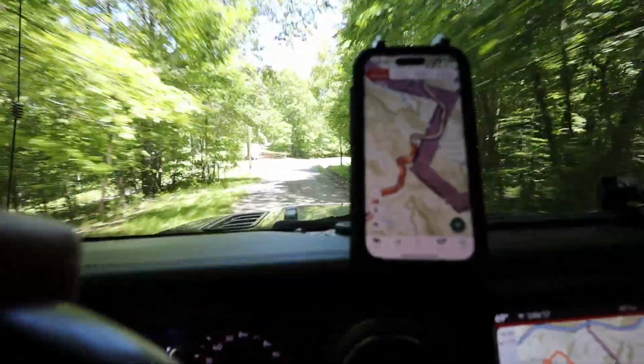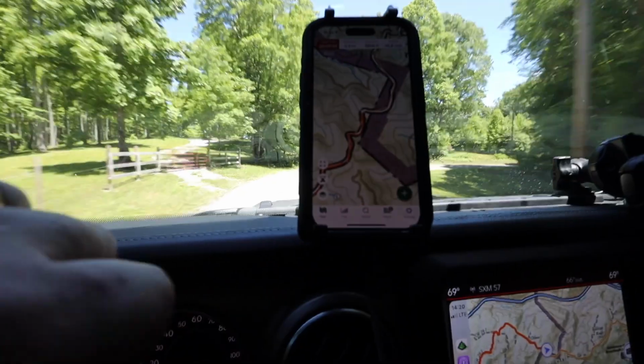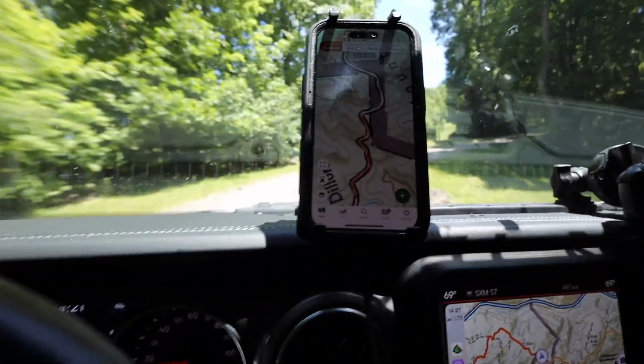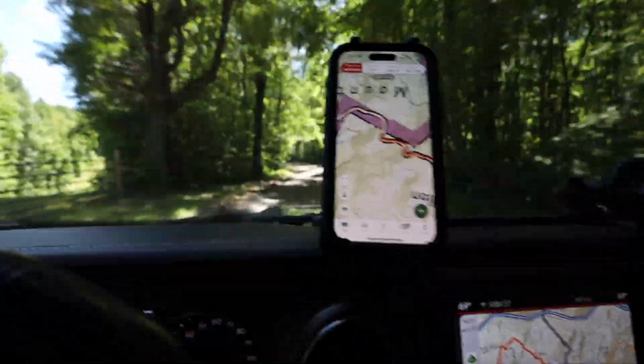This is the last stop on this side of the river. The rest of the trip, we're going to be on the west side of the river. There's not a lot of places to cross over back and forth to get around.